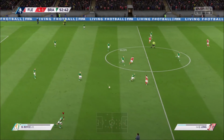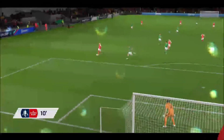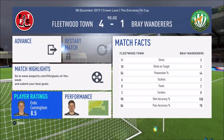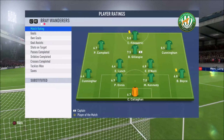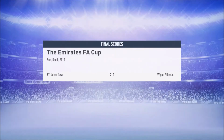And it seems that Gillespie's goal was definitely a consolation, as there goes the full-time whistle. So, I say I don't mind that too much. I like the fact that there's some realism involved in the game. That's a good thing for me. We were dead and buried in such a short time. We only had 3 shots compared to their 11. Although Ender Cunningham had a great game, and he did do pretty well actually. He felt very, very good today down that right-hand side. Really had a lot of pace in him.